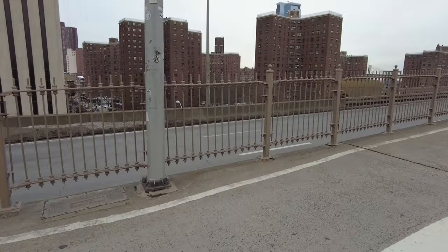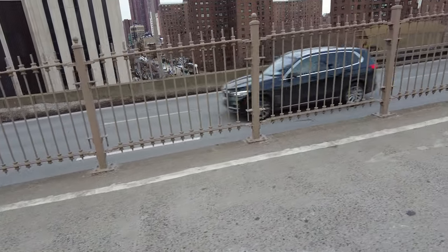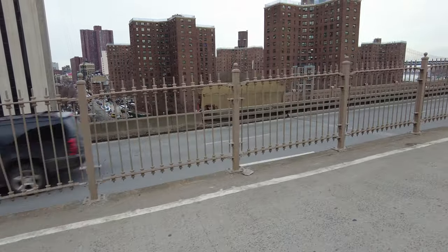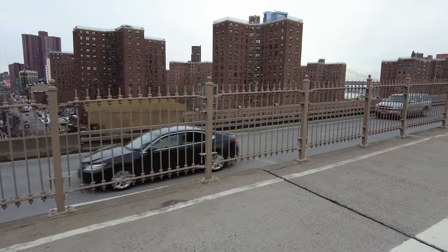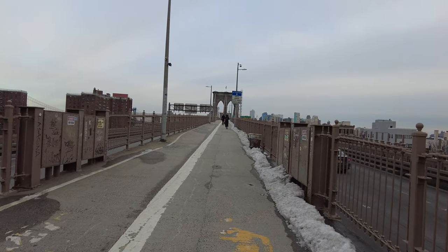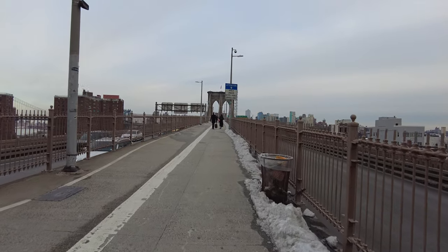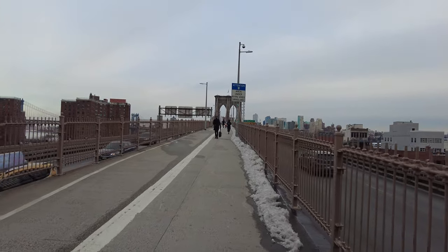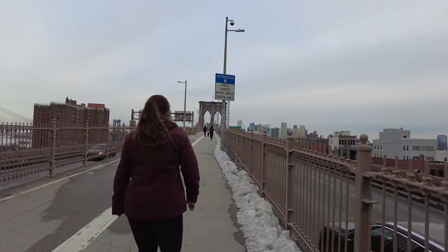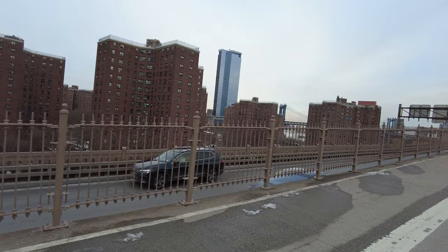So the innermost lane here is going to be converted into a two-way protected bike lane. I hope by protection that doesn't mean that the city just puts in plastic bollards and dividers in there, because that's not protection at all, just a flimsy piece of plastic. They need to put some kind of barrier there to protect the cyclists from the cars. I don't know what that's going to do to traffic, but hopefully there'll be less incidents like that.